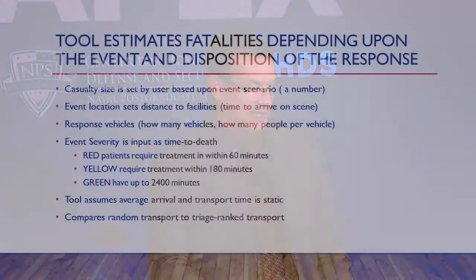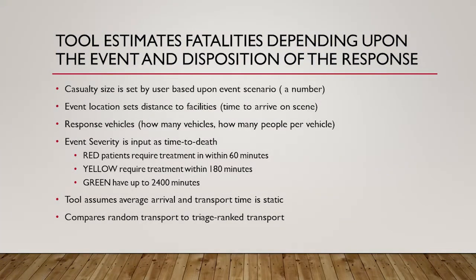So this tool allows you as a user in the first bullet to set the casualty size. Based upon situational awareness, you know the distance to the event location. And so given the road conditions, you know the travel time, so you know how long it takes to get there. You can deploy your response vehicles. How many do you want to deploy? You have to set the event severity, which is going to be based upon fatality models. And then the tool assumes an average arrival time and compares random transport to triage ranked transport. This just shows a number of event severity scales that you can choose from.